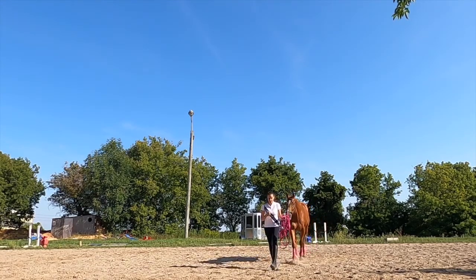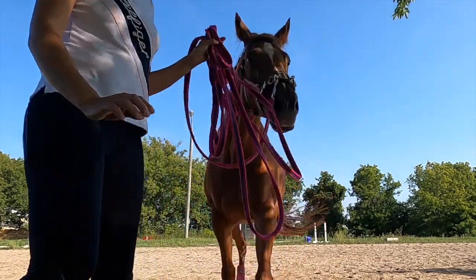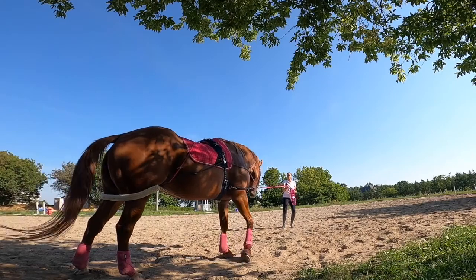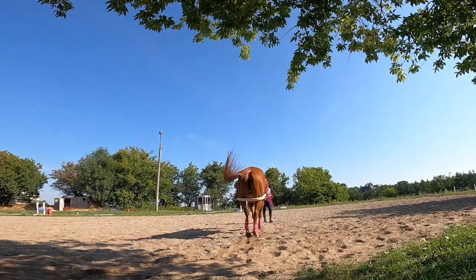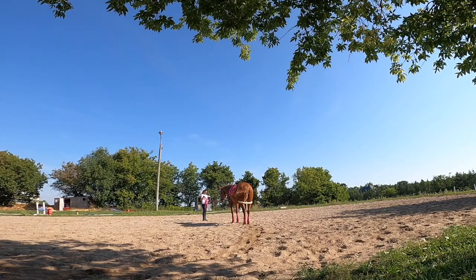So this part of the workout is pretty much done. I will actually pick up a Pessoa. The point of her just being on a lunge line was just to get this excess energy out. Unfortunately, I wasn't able to attend the barn as often as I wanted to in the past 2 weeks, and so that's why she had a lot of energy that needed to be taken care of. And now I'm putting on the Pessoa, because her brain is actually ready to work a little bit more, and that's why it's more efficient in that way.